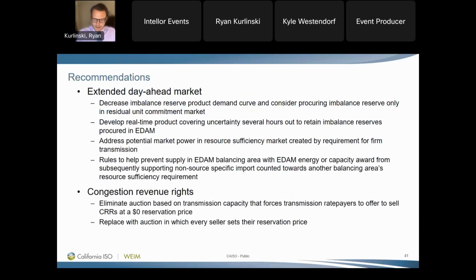Okay, 6 minutes left. The slides listed here highlight some of what we think are DMM's most important ongoing recommendations. I'll just talk about a few more of these now. For the extended day-ahead market, we already talked a lot about the imbalance reserve product demand curve, so I'll leave that to what was already said.